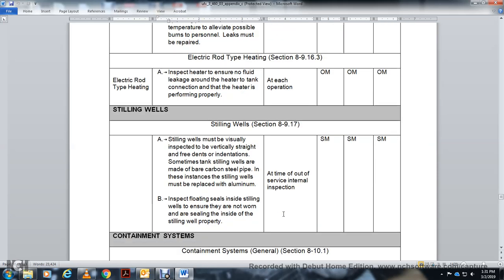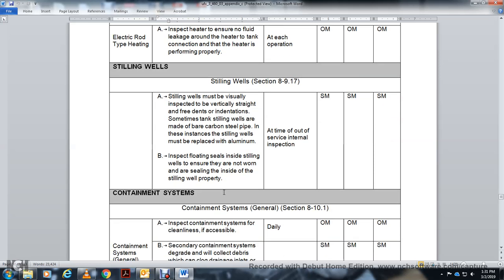Your stilling wells must be visually inspected, vertical, straight, free with dense indentation. Sometimes the tank stilling wells will maybe be bare carbon steel pipe, but in these instances the steel wells must be replaced with aluminum at the time. And the frequency is at the time of the service internal inspection. Also the inspection of the floating seal, with inside of the seal sealing wells, ensure that they are not worn, or sealing inside of the seal well properly, at the time of the internal inspection.